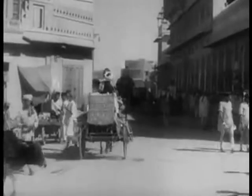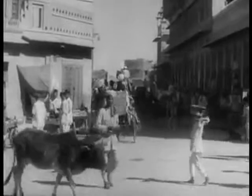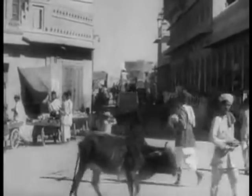Strolling across the road is a cow, which is the sacred animal of the Hindus, and she may wander where she pleases. Down this street you can see the Hindu temple.